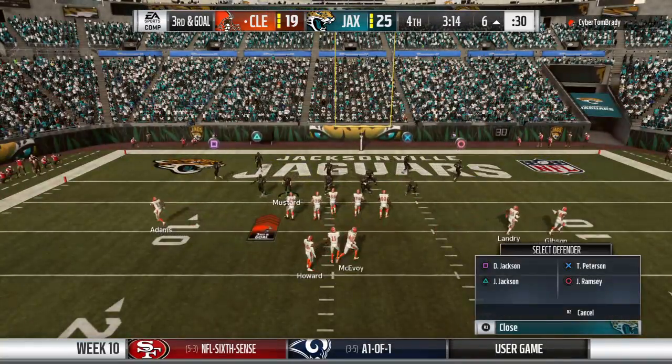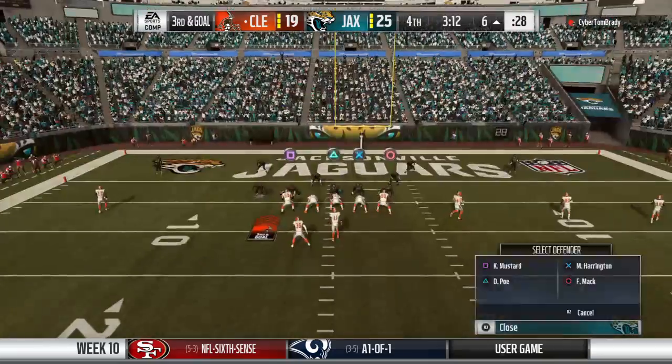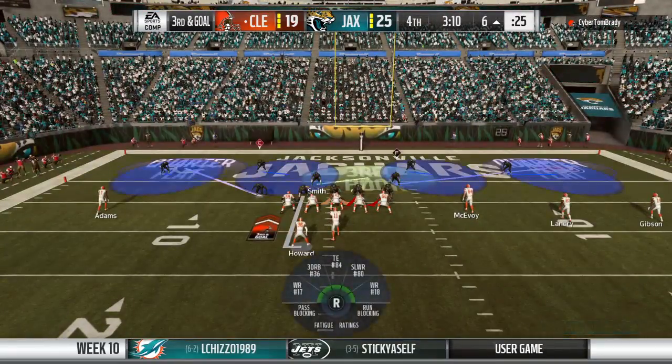Ohio! Ohio! Ohio! Ohio! Come on, let's go!